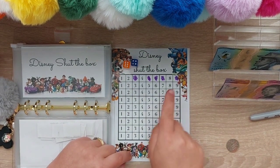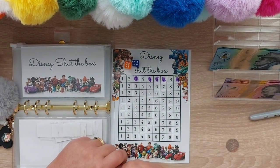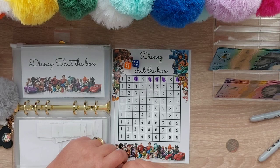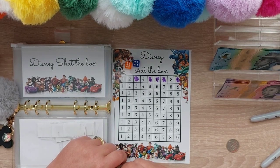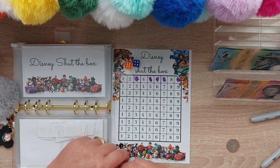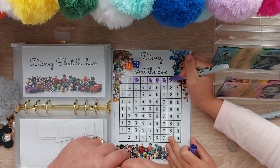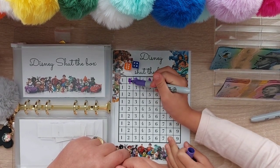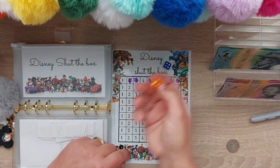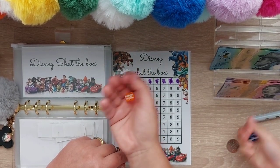4, 6, 7, 8, 9, 10. So, how do we make 10 with the 8? What other number will we have to put with the 8? 2, good girl. 8 and 2. I'll do the 8 and the 2. Ooh. We just need 4 and 1. So we need a total of 5. We need to roll a 5 between us. You ready? And go.